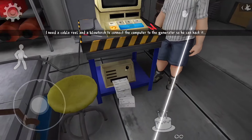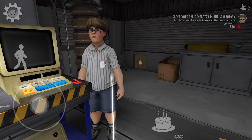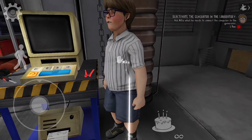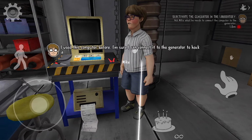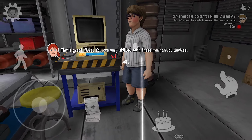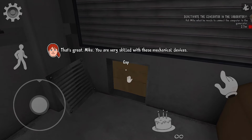I'll need a cable reel and a blowtorch to connect the computer to the generator so he can hack it. I've used this computer before. I'm pretty sure I can connect it to the generator to hack it. That's great, Mike. You're very skilled with these mechanical devices.